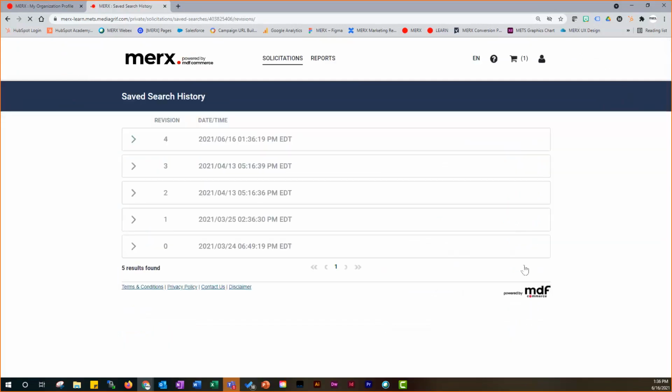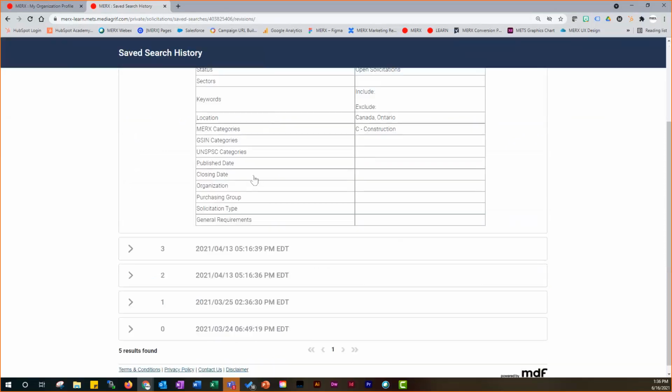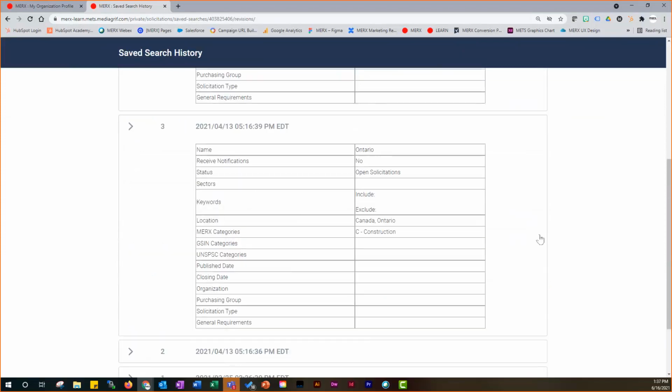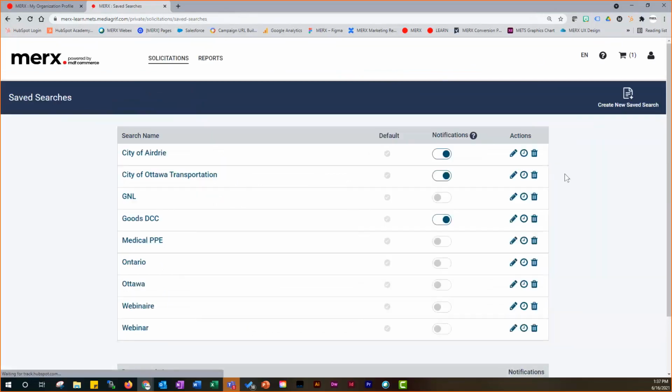When you go into it, it gives you a history of all of the changes that you have made to that saved search. The reason this is really nice is that in some cases there are new buzzwords being used for your good or service. So you can come in and modify some of the words that you're using, or change something specific. You can go back historically and see what type of trends are going on in the searches you're looking at. So that's a nice little add-on that is new.